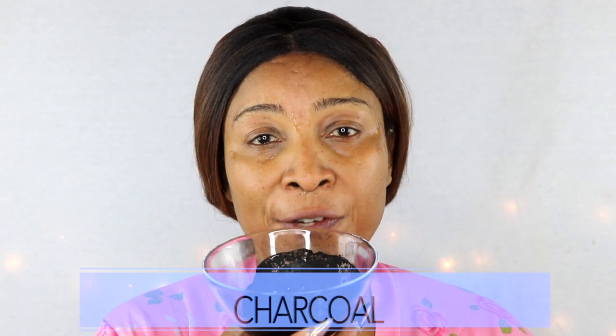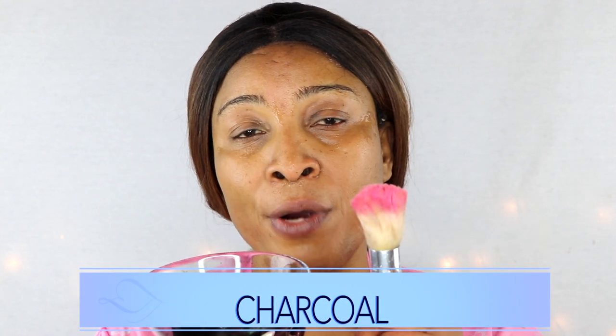Now here I have the anti-aging charcoal facial mask. To apply this mask, I suggest that you use a brush. If you do not have a brush, use a cotton ball or some cotton pads. Now you want to make sure to cleanse your skin before you apply. So wash your face, get rid of all the grease and the dirt from your skin, and then apply your facial mask.